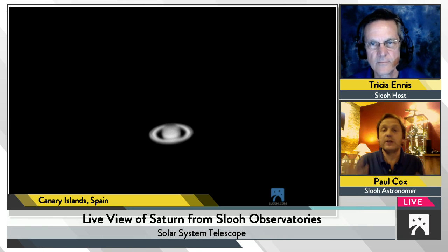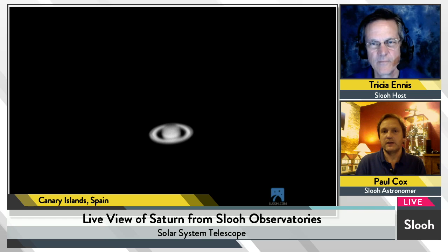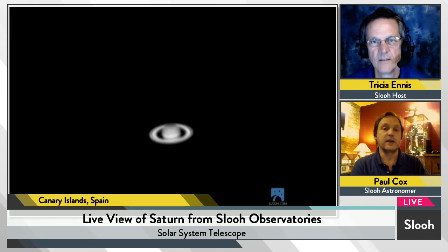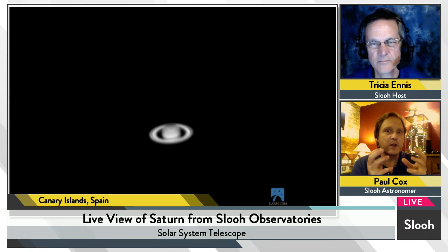Jupiter looks spectacular in it. Uranus and Neptune look great. We can see their moons in it, but it also looks great for the Moon. We had some brilliant close-ups of the Moon and some lunar features in that telescope last night. So this is the one I would recommend Slooh members use if they want to be imaging any of the planets or get up close to an asteroid or comet as well. All right, Paul, it's going to be a good show. Thanks a million. It is.